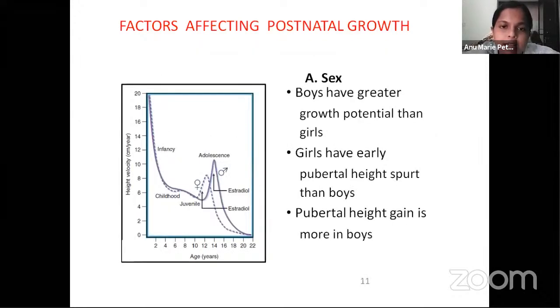Now postnatal factors. Again, postnatal gender we have, like we told, boys have a greater growth potential than girls. The growth spurt in puberty. What happens in puberty? We'll just go through that as we go on. In puberty, there is a growth spurt. That growth spurt is earlier in girls. So at a particular period in time, girls might be growing faster or earlier, but then for ultimate height, in boys there is more time for pubertal height gain, so final height is more in boys.